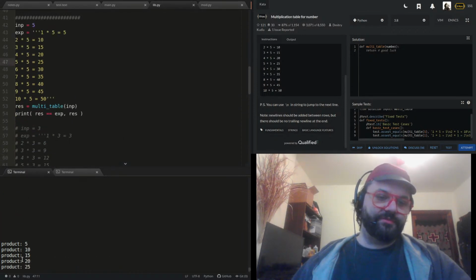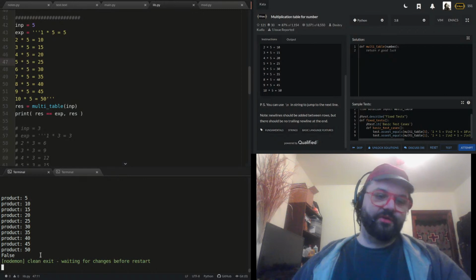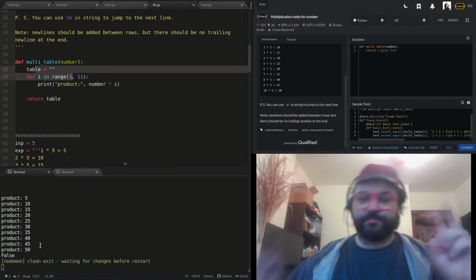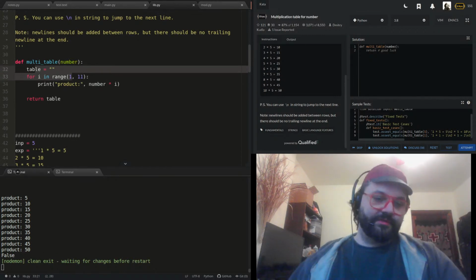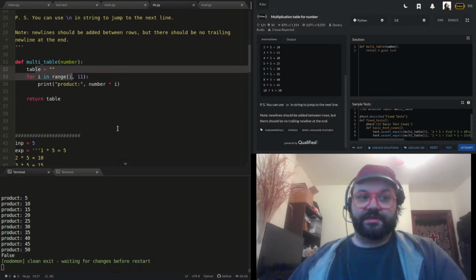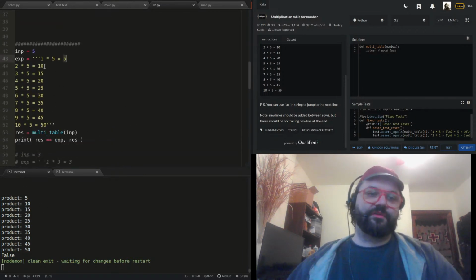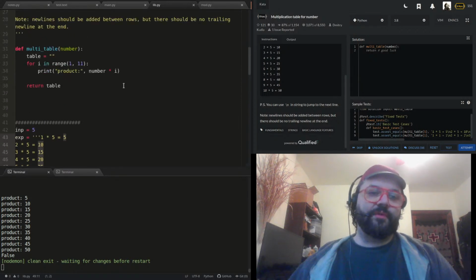And I'm surprised we're not seeing anything after the false. Oh yeah, we're returning an empty string, so it's actually printing an empty string, even though no characters are printed for an empty string because there's nothing in it. So if I look at this, this gives me the right-hand side of the string that I'm trying to produce, right? So I know that that's part of my solution sorted. So I want to start constructing this table string.